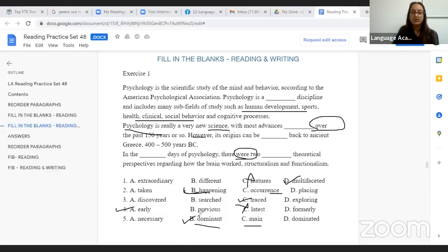So that is why dominant. And dominated is a verb form. We don't need a verb here. We need an adjective, that says what kind of theoretical perspectives it will be. They were very dominant perspectives, very main perspectives, major perspectives is what dominant can mean here. Right? So we have to go with the first answer, what kind of discipline, based on the sentence.